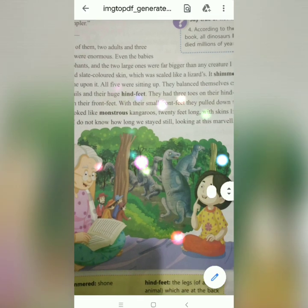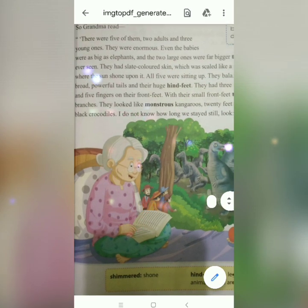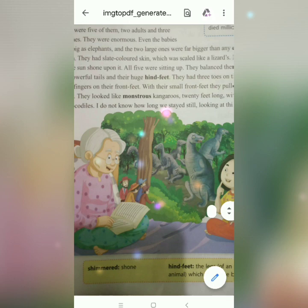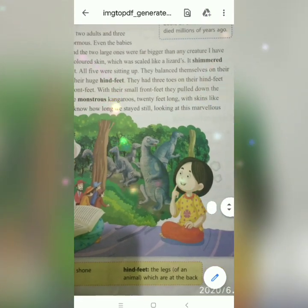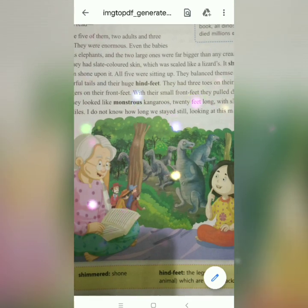I do not know how long we stayed still looking at this marvelous sight. So Professor Challenger said he didn't remember for how much time they were hiding under the bushes behind the trees and watching the sight of these huge creatures. That is the sight of this huge creature, that is the dinosaurs.